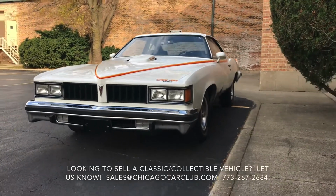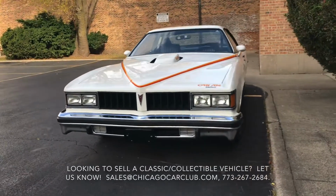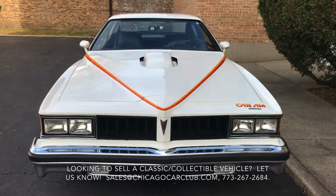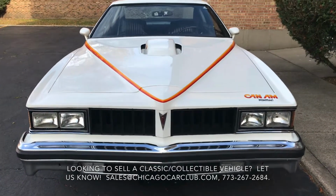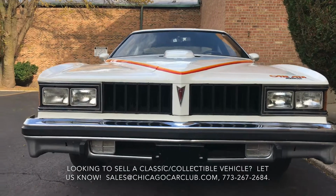This is our 1977 Pontiac Can Am. So this video will cover a few different things. First off, there'll be a very slow-paced walk around of the car, showing all the little blemishes on it and things like that. And then you'll see some video clips of the interior, as well as under the hood with the car running.